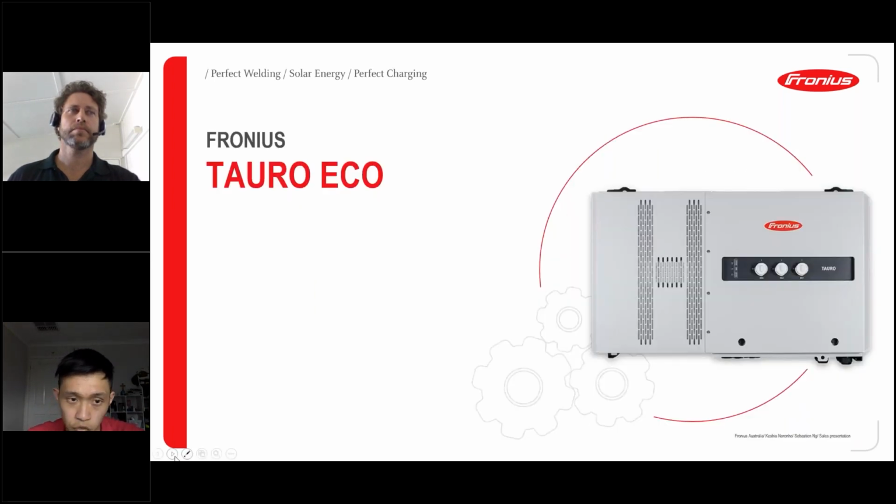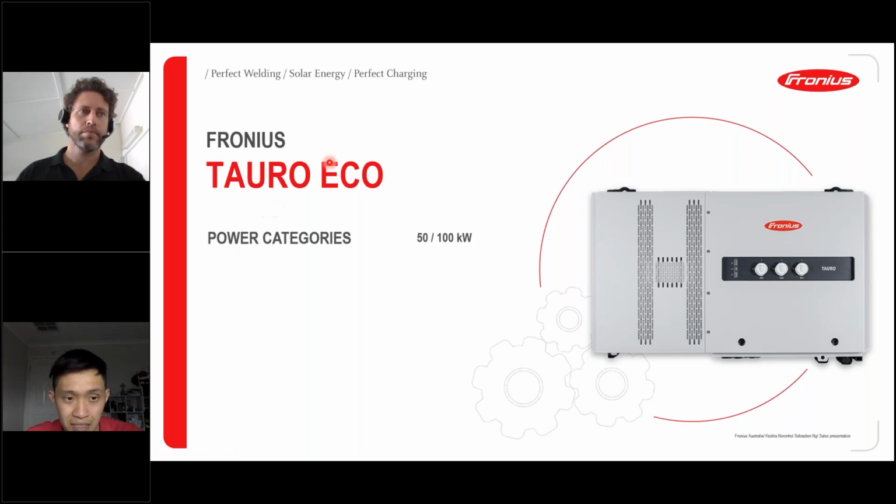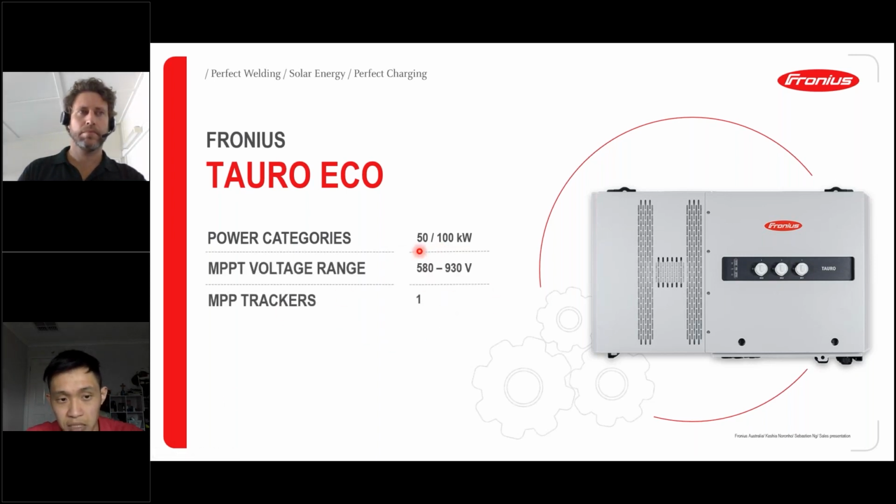So before we go into those options, let's see what is available for you guys. The first one is the Fronius Tauro EL. As you can see, we kept the name the same as the previous inverter that we have with the Snap range. So this Tauro EL will come in 50 and 100 kilowatt. This inverter will have one tracker, and you can see also the MPPT voltage range, right? So 50 and 100.